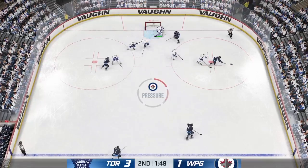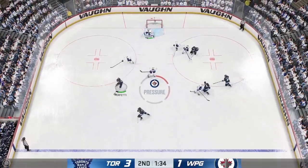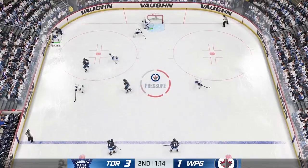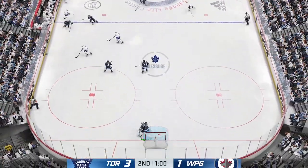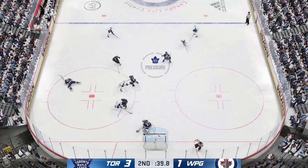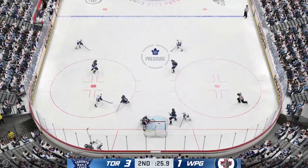Pass over. Steps in front of that one. Quick feed to Perfetti. Tries to the paint. Oh, he kind of struggled with that one, but he got just enough to keep it out. They go on the attack through center. Picked up along the wall by Krieger. Carrying the puck deep inside his own end. Redirected off a stick. From the back of the cage with the puck.